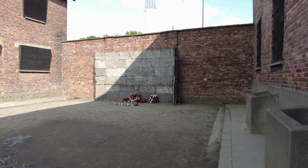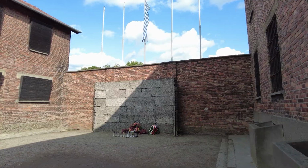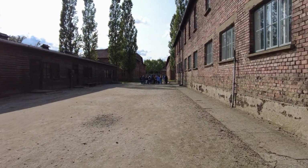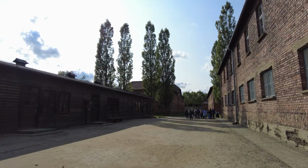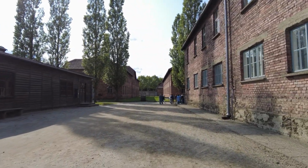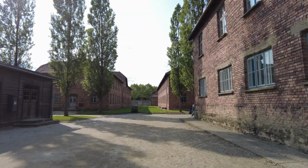This was where the prisoners were executed. They were shot. One bullet for every 2 people. It's not what I expected. I thought it would be more like wooden barracks, but not brick buildings. But as they explained, this was originally Polish army headquarters and stuff.